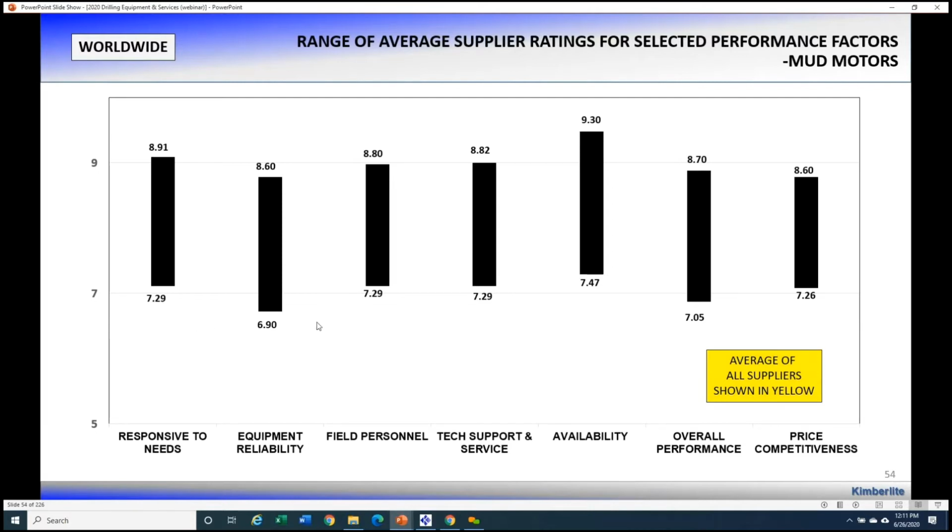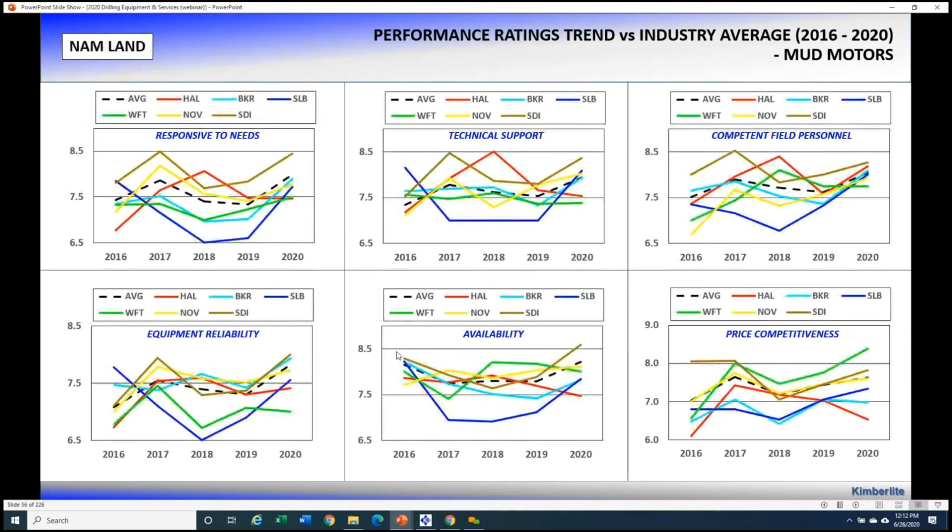You'll see that the worst performing mud motor suppliers are receiving average ratings on a scale of 1 to 10 in the high 6s and low 7s, and that the very best downhole mud motor suppliers are receiving ratings in the high 8s. And so one of the first things that you'll notice through the voice of the E&P operators that are using these mud motor suppliers is that not all mud motor suppliers are performing in a uniform fashion. Some are performing better than others, and that's mostly evident here when you look at this supplier performance trend map, and this is for North America land.